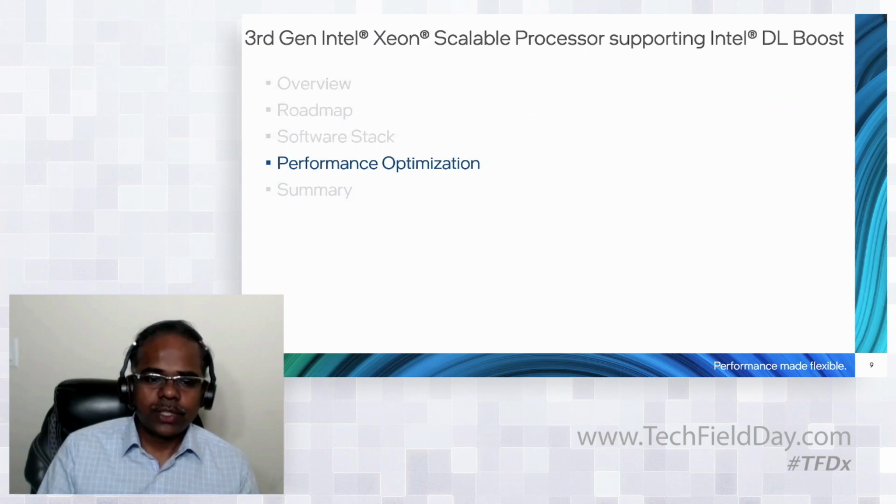With this, I would like to invite Shamima to talk about a deep dive into our performance optimization opportunities across this stack, with example use cases where we see significant performance gains.